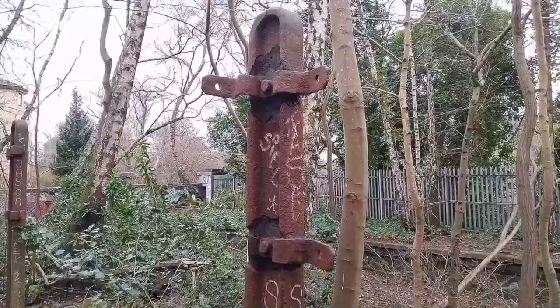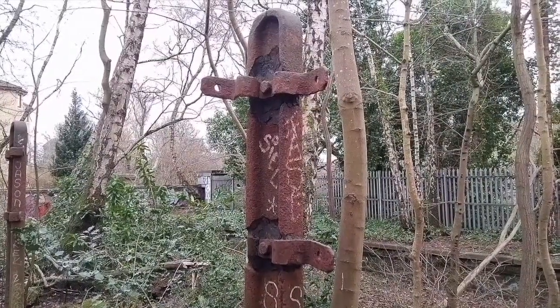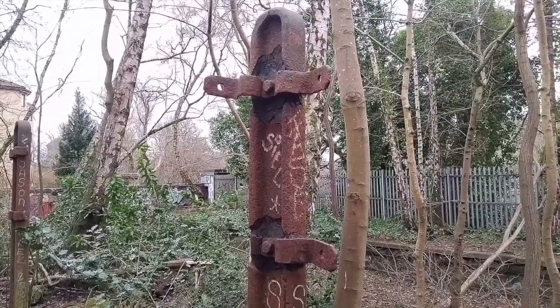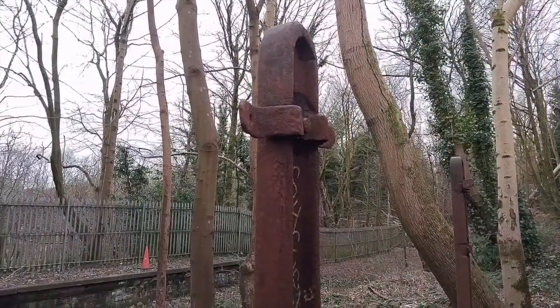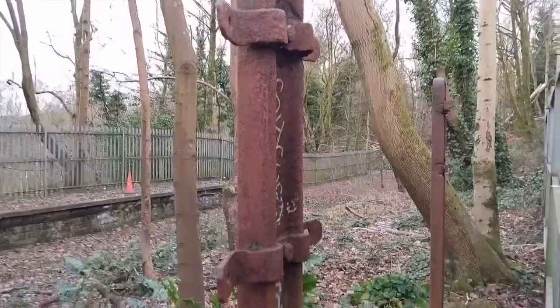Nice rusting remnant of old railway fencing here on the left. And yes, even when it is rusting, it is nice.